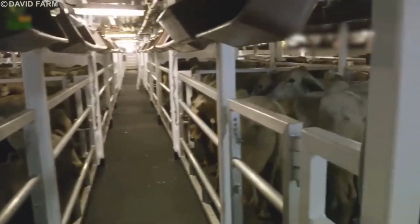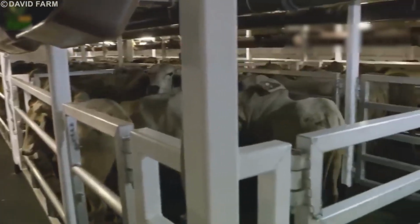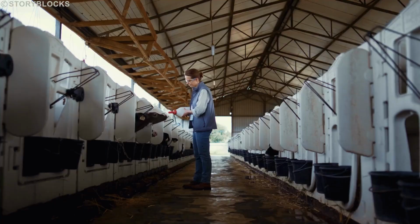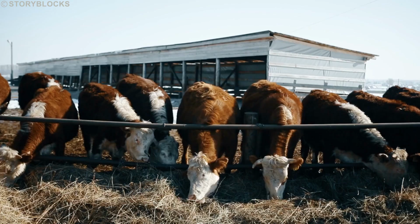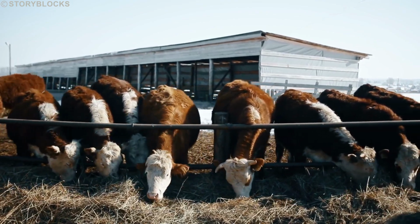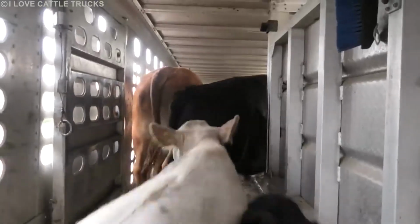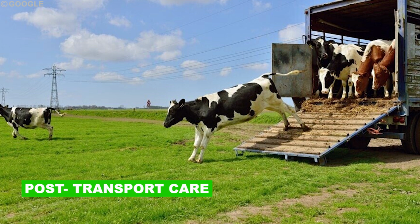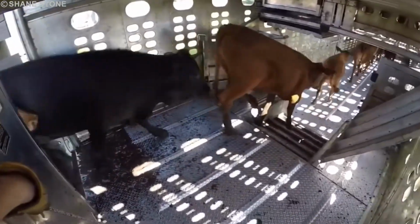It's important to provide them with a smooth and safe ride. After revealing the logistics of transporting cows by sea, post-transport care should also be observed. What are the procedures and care required once the cows reach their destination? Once the cows reach their destination, there are specific steps and precautions to ensure their well-being.